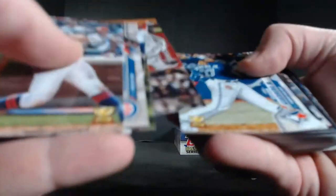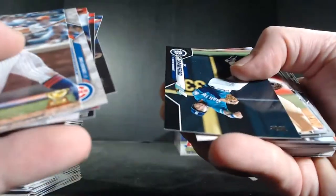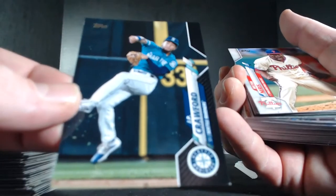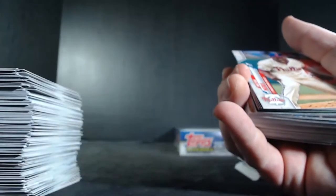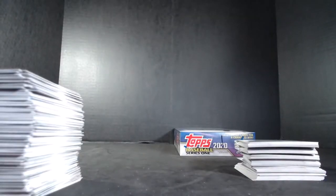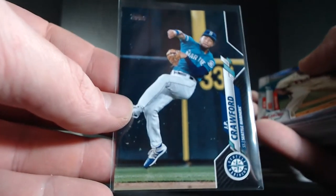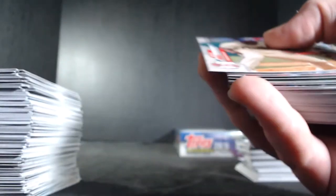Alonso, Schwarber, Perez, Yates, Gray, Bronson, Guerrero, Beattie, Marte, Paddock, Angels, Dodgers, Brewers, J.P. Crawford, Black. For the Mariners, another to 69. Yep, 5 out of 69. J.P. Crawford going to the Mariners.